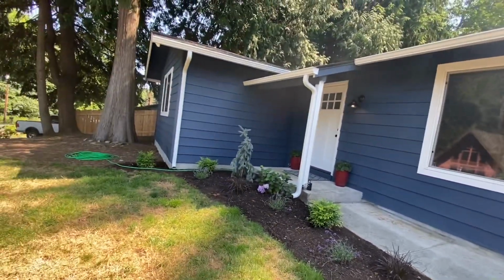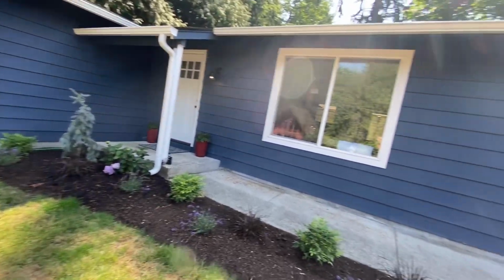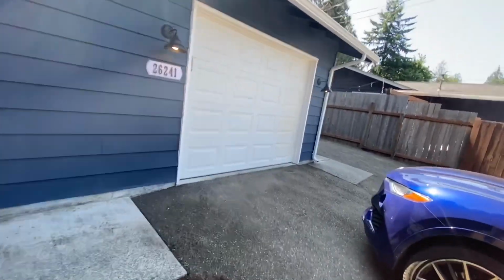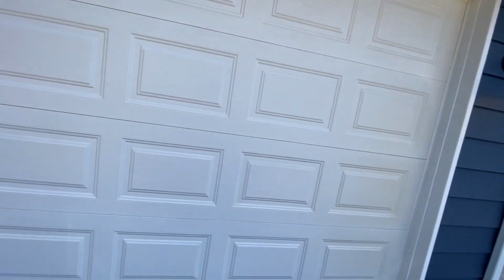I'm going to say everything looks really fresh here. Gutters look great. The paint looks really great. I'm going to go with new lighting. I don't know if this is a flip or a rehabbed house, but it gives me the impression it is based on all the new stuff.